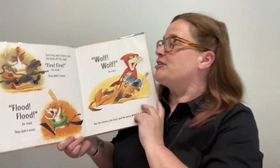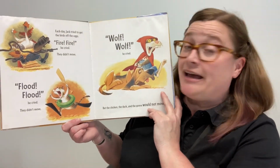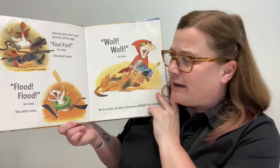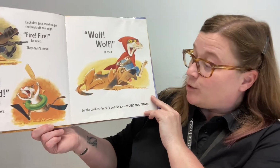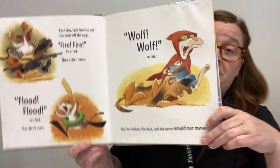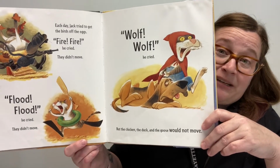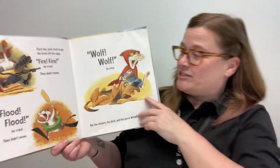Each day, Jack tried to get the birds off the eggs. Fire, fire, he cried. They didn't move. Flood, flood, he cried. They still didn't move. Wolf, wolf, he cried. But the chicken, the duck, and the goose would not move. Can you see who he's dressed up as in that picture? Little Red Riding Hood. Yeah, he's trying everything.